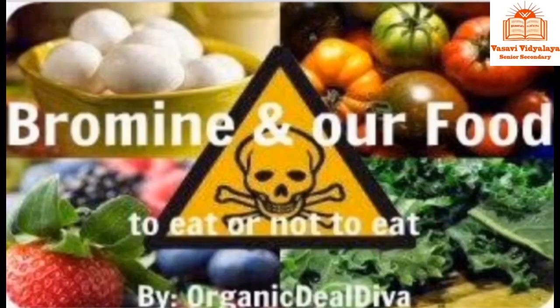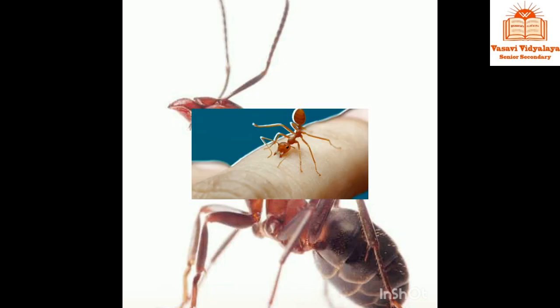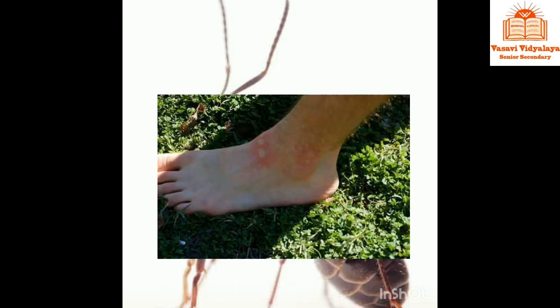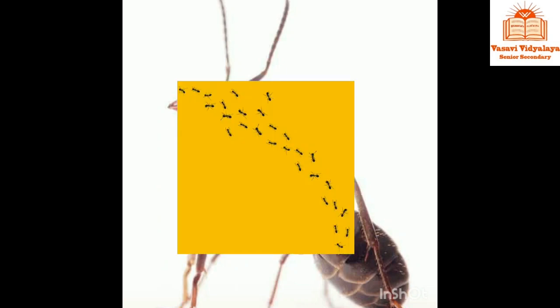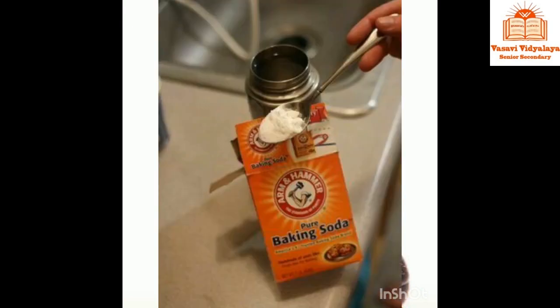Hi everyone, I'm Tanya of class 10 and I am here to explain to you the science behind an ant bite. Ants are social insects that we see in our homes, fields, etc. Most of us may have experienced an ant bite in our life. When an ant bites or stings, we may feel pain or a burning sensation. This is due to the formic acid, otherwise called methanoic acid, which gets injected into us when an ant bites or stings. The pain due to ant bites can be treated with baking soda or an alkali.